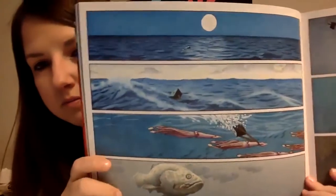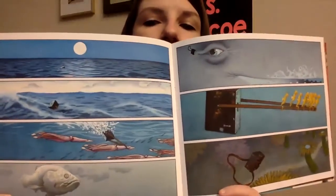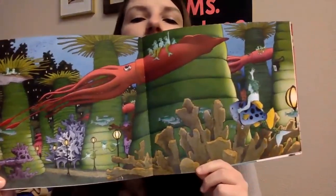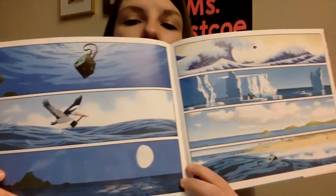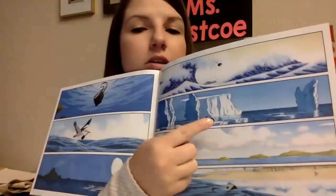And the camera gets stuck to a squid and it sees lots of fish and it goes by a whale and it gets carried by seahorses, and it goes to the bottom of the ocean, and it sees lots of really cool things at the bottom of the ocean. Look at all these creatures. And then it gets picked up by a bird. And now it's flying in the sky. Oh, and look, it must be in like Antarctica or something. You can see there are penguins here.